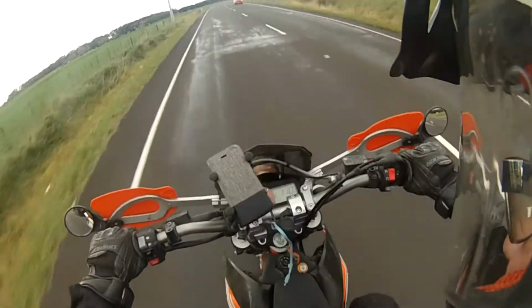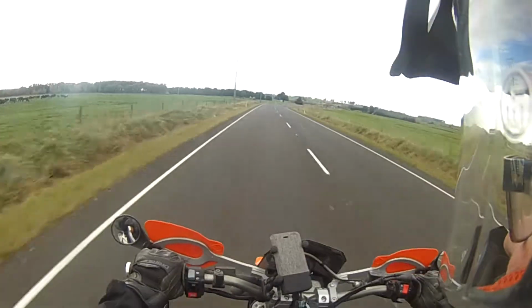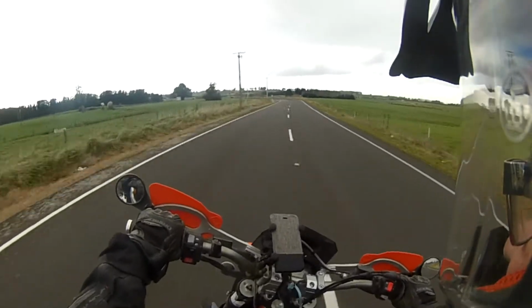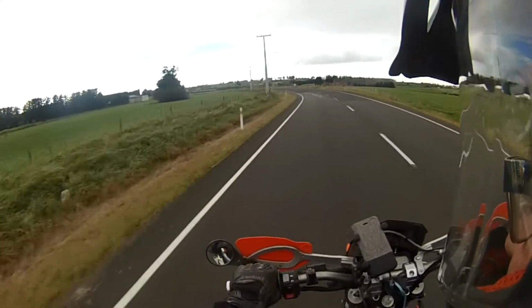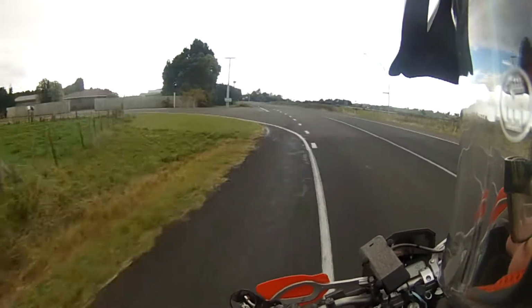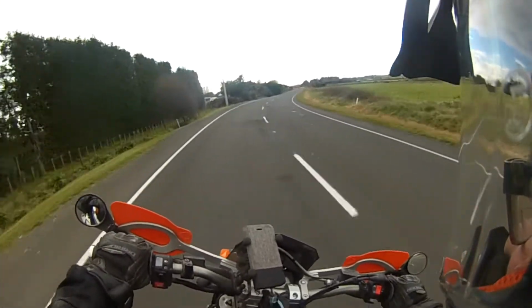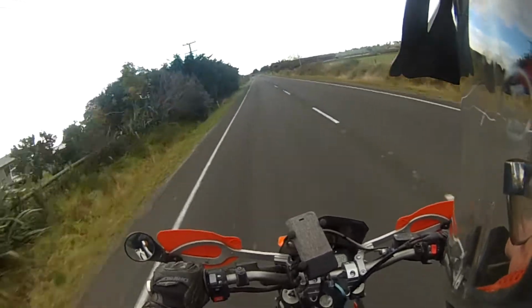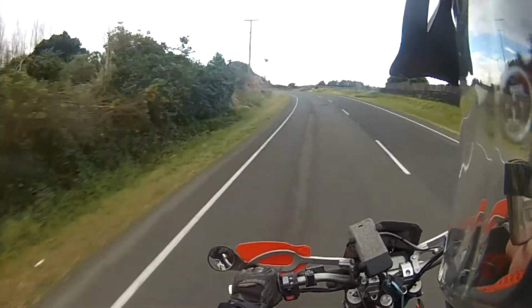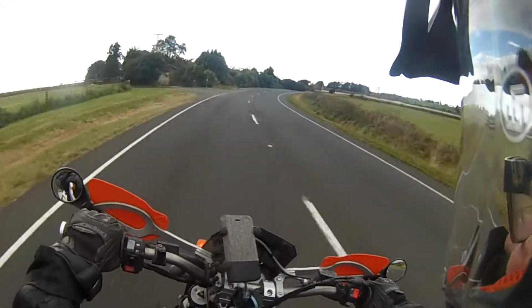Whoa. Front tyre moving around a bit. Probably need a bit of air. I'll pump it up when I get there. Oh, that's one thing I did buy. It arrived in the mail the other day, a Slime portable compressor. Read good reviews about it, and it's compact, just fits in my backpack nicely.